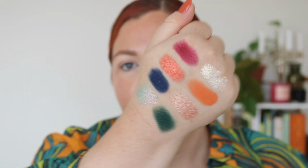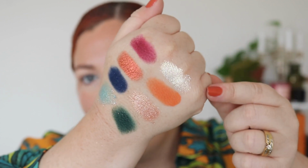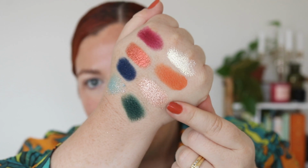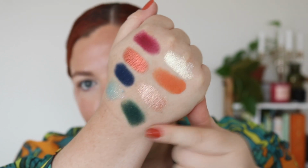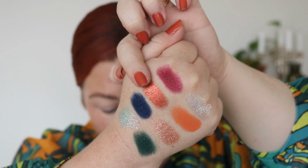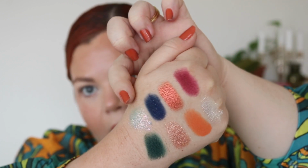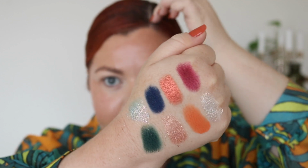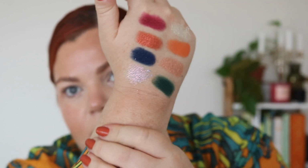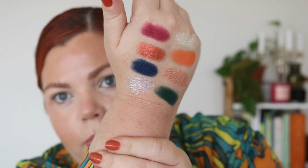All right, so here we have our swatches. Top row, we have Fairy Lights, Gingerbread, Jingle Bells, and Mistletoe. Then we have second row, Stocking, Tinsel, Sleigh, and Baubles. Now Baubles is a special shade, and as you can see, I'm doing the best that I can, but we have a pinky purple blue shift.